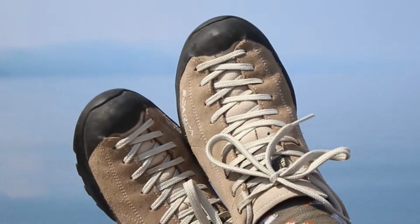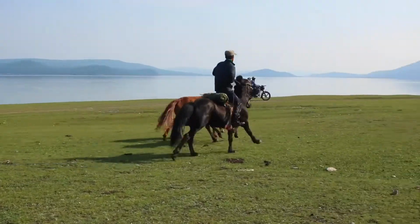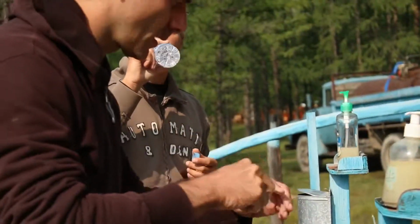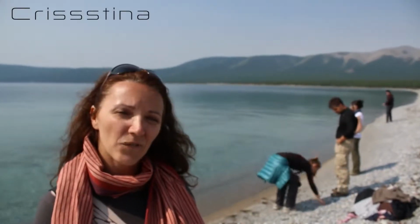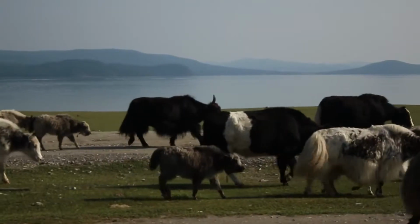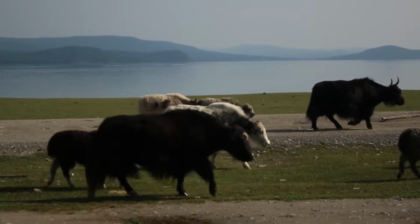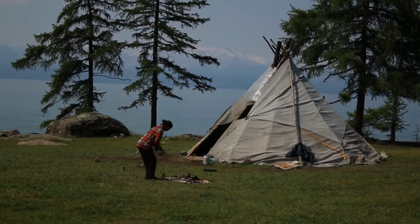After the past few days, we actually feel like we're in heaven. Beautiful sunny day on Lake Khuvsgul, and the kids here are playing. The lake contains 2% of the total fresh water in the world and is one of the favorite holiday places for the locals.